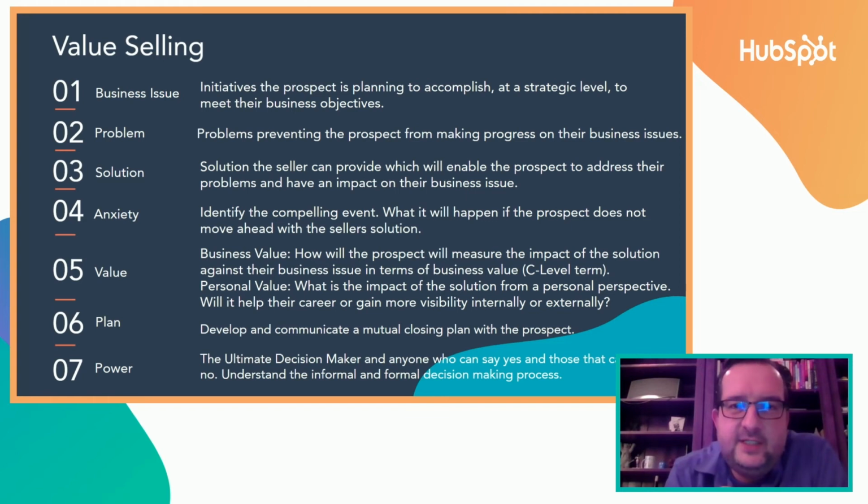To break it down in several aspects, you need to build questions around. So when you start with a business issue, we don't talk about the problem itself. The problem is number two. The business issue is a long-term accomplishment of the company, more a strategic level you want to learn about as a rep to just meet their business objectives. Usually the stuff C-level is more involved in.